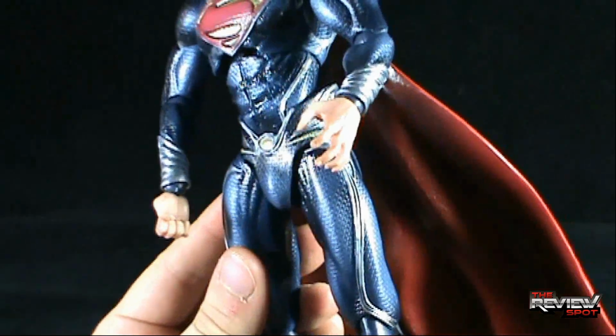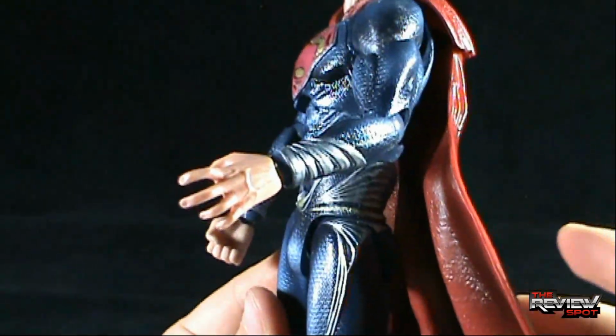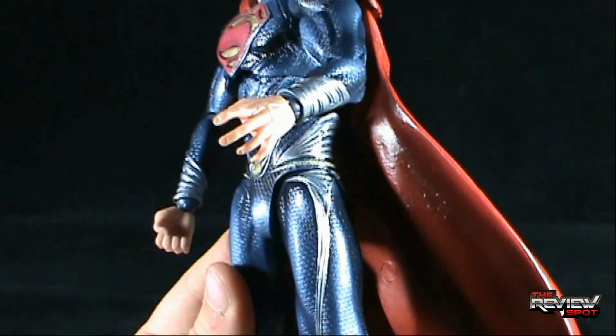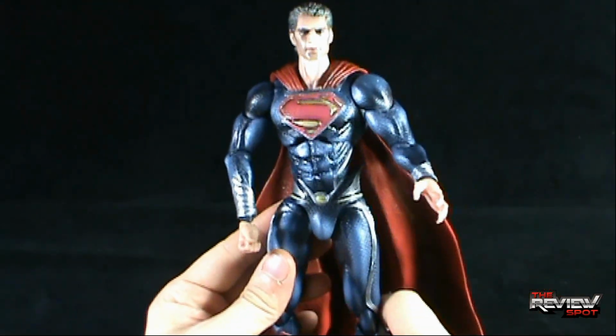Looks like he has some serious arthritis. I don't know, his hands, they're all right. They're all right. They look like they're just a little too mangled. Mangled is a good word, I don't know.